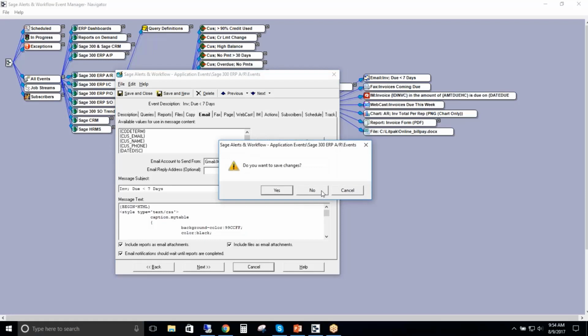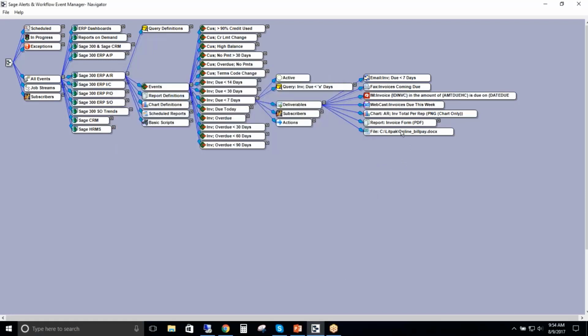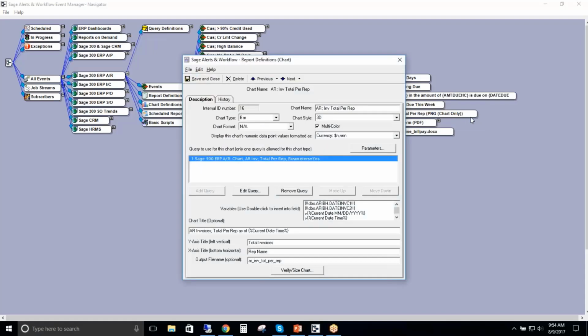Now, if we look over on the left-hand side here, we can see that this event is automatically regenerating the invoice for those invoices that are coming due. The invoice here is being generated in PDF format. That's good. We're even generating a chart that actually shows me my invoice total per sales rep. So if we take a quick look at that chart, this is designed to be a bar chart. You have complete control over the type of chart you want to generate. Let's take a look at this chart and see what it's telling us.